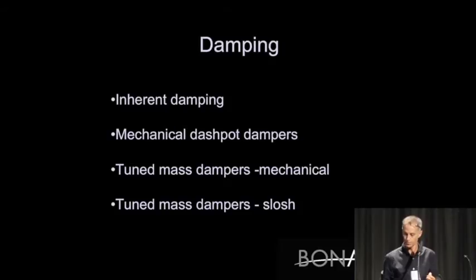Right, the next thing I'm going to touch on is damping. Damping is basically, if you imagine you push a swing, it eventually stops swinging, and it's the inherent damping that stops it swinging. A building's the same. You give it an initiation, it'll eventually fade out. That's your inherent damping. And we can add some damping to improve that. If you keep pushing the building, you can exaggerate the swing, and if you don't have enough inherent damping, and you get very little when you get tall, we can add some damping.